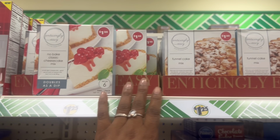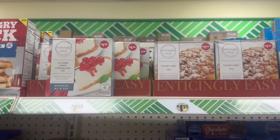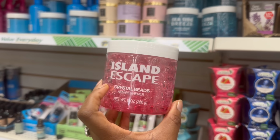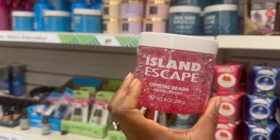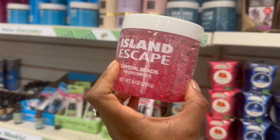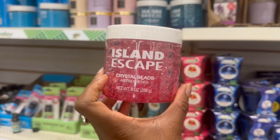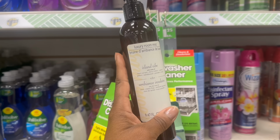In the cart. Yes, the no-bake cheesecake and the funnel cake mix. I did grab both of those. Yes, on the Hungry Jack. I'm not grabbing these, but one of you guys reminded me. Remember I grabbed the fall ones last year, and I tried to open it, and they went all over the floor. Oh, my goodness. I was picking up these little balls for weeks. I kept finding them. Girl, never again. It was so funny.